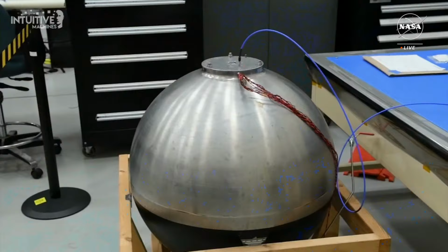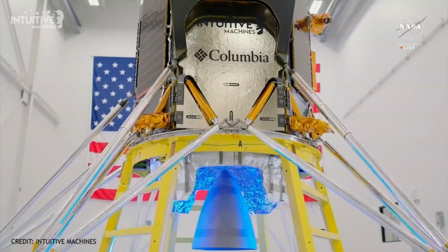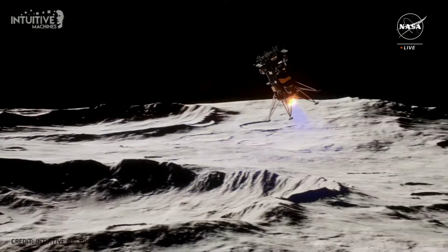I'm Greg Zimmerle, the principal investigator for the radio frequency mass gauge payload. This instrument is a space-age fuel gauge. We're going to use it to measure the amount of cryogenic propellant in the Intuitive Machines Nova-C lander propellant tanks. These propellants are very cold. They're at about minus 300 degrees Fahrenheit. Now we're integrating the instrument onto an actual lunar lander.